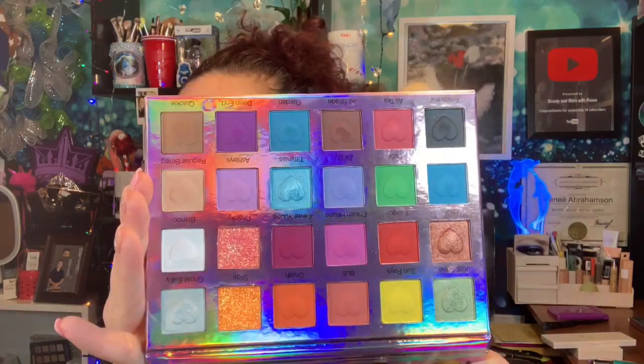So here's the Spoiled Cosmetics palette. And this is what she looks like. I have used this a couple times and you guys, I love this palette. I really do. I was able to do natural looks for work, but I can also amp it up and do some color, which is what we're gonna do today.